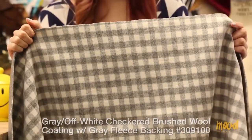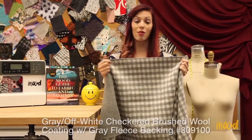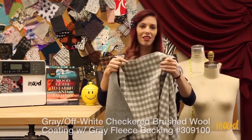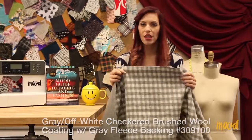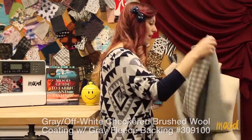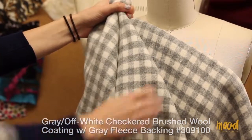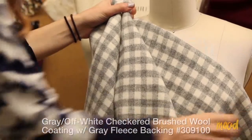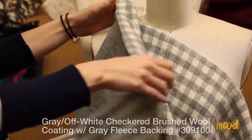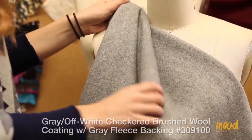It's got a nice thick hand, great for insulating one's body in the winter and keeping yourself warm. It's got a very stiff coating type drape, so it's definitely a heavier weight coating fabric. The drape is very heavy and it's very crisp. Very thick, I would say, actually. And great for coats, great for overcoats, great for capes, great for cloaks. That's definitely what I see this fabric being made into.